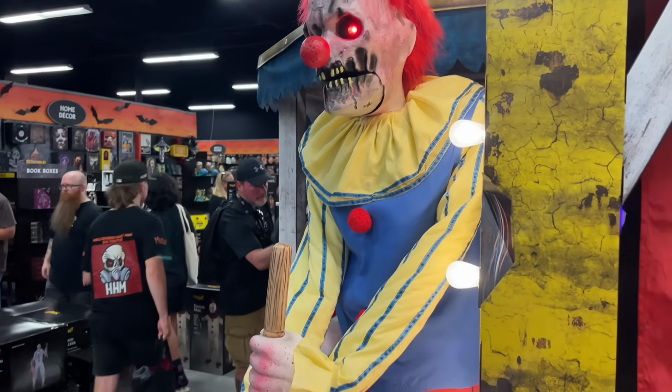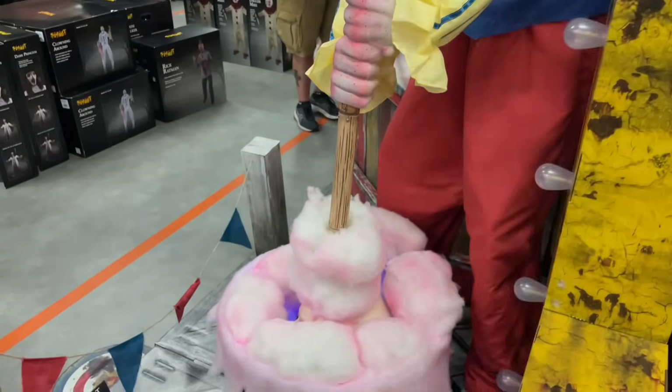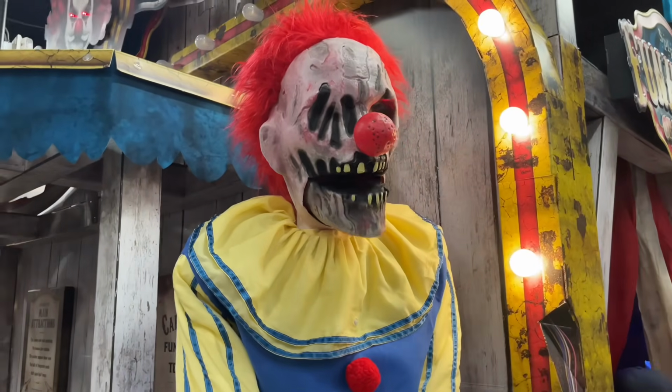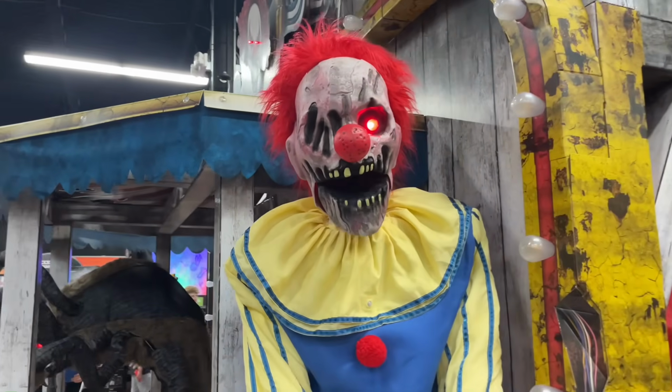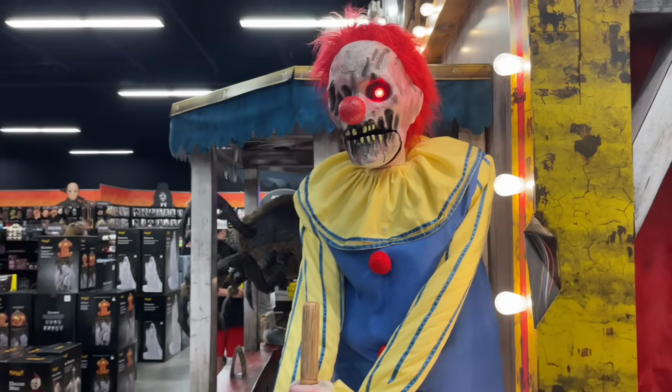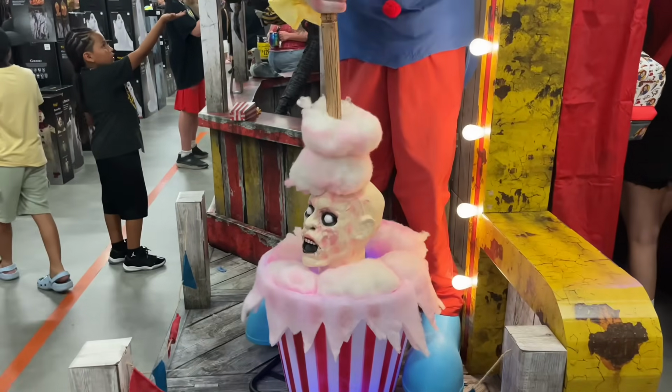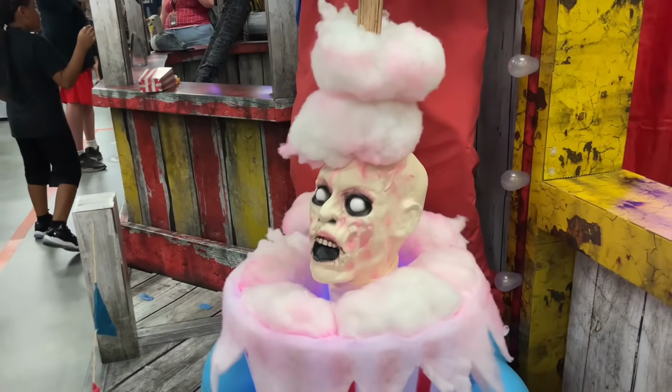The clothes are just as clean as can be. I really feel like they should have given him cotton candy puffs all over his body, like he got it all over himself. That would have been cool. And I'm still split whether I like the skeletal look of the face or not. But overall, Cotton Candy Dan is still cool in my opinion, and definitely a great clown from Spirit Halloween.